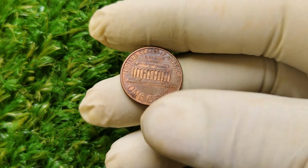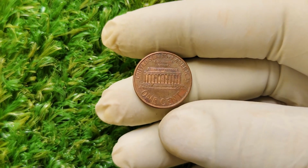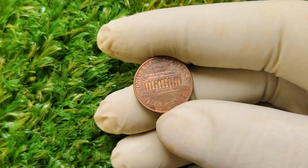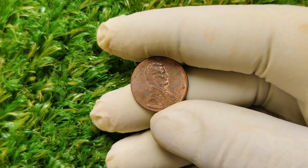Here's what you should do. Gather up your pennies from jars, drawers, and pockets. Look specifically for 1998 pennies with no mint mark under the date. Flip them over and closely inspect the America lettering for that telltale wide AM gap. If you find a coin that matches, you're in luck.